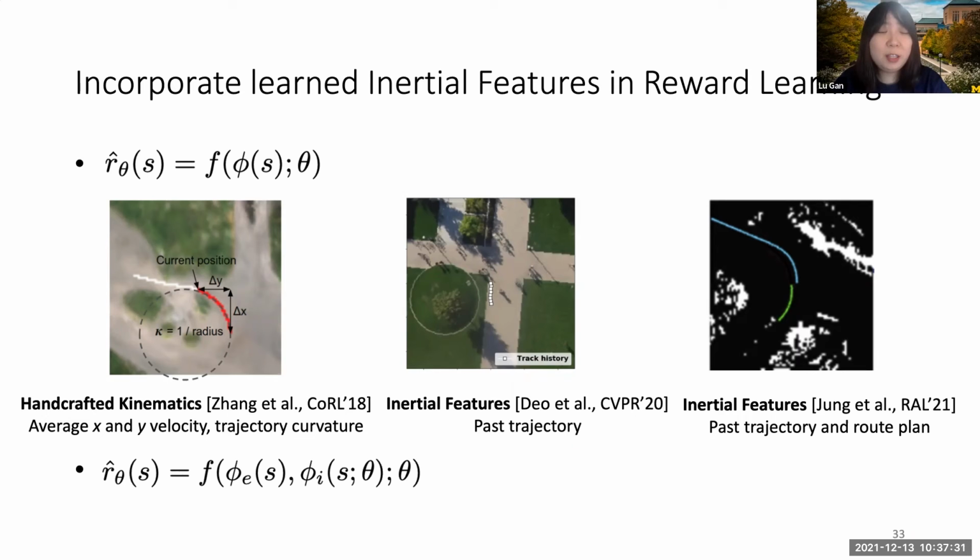So instead of using handcrafted kinematics or inertial features, we propose to learn the inertial features directly from the raw sensory measurements in a single deep neural network. So for us, we have the environmental features phi ES, and we also have the inertial feature phi IS, but this inertial feature also depends on the network parameter theta.